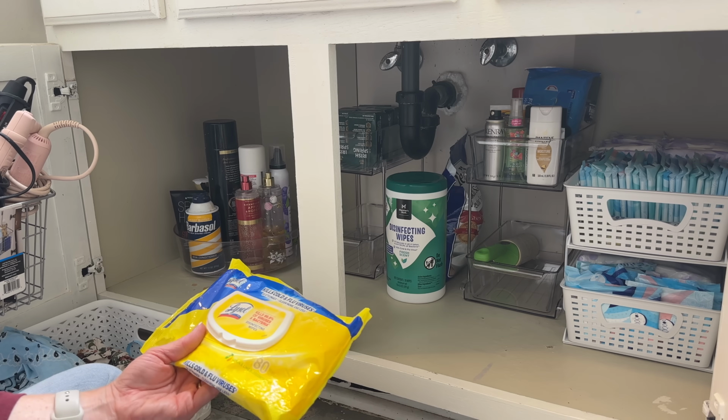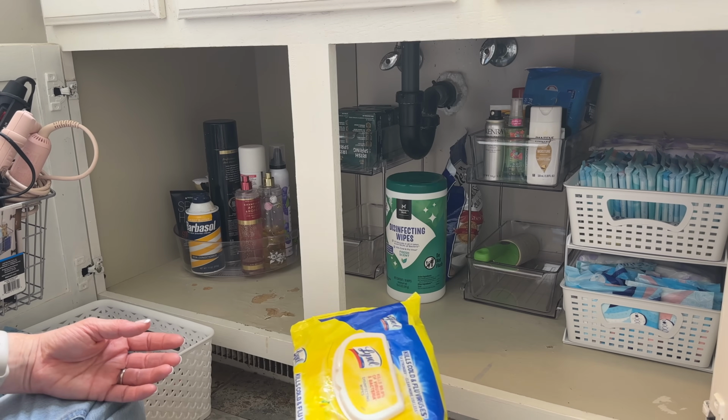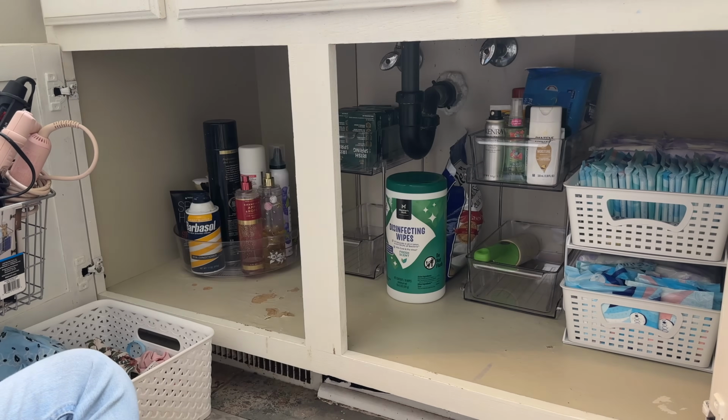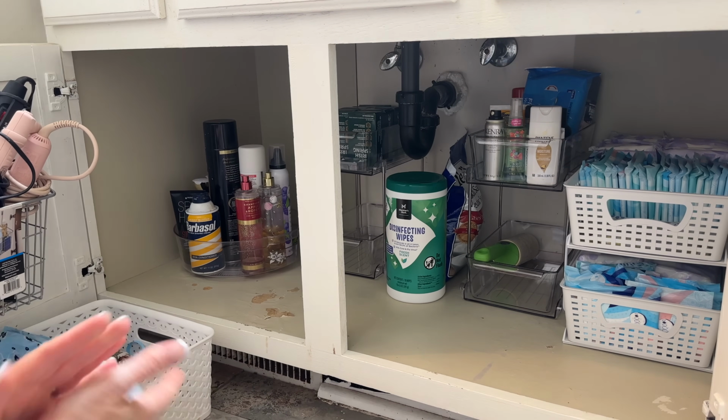Yeah, I mean, use them up, but we can put them in here to use up. She doesn't usually have wipes like this in a bag, so she wanted to take them to the kitchen so that she could use them up quickly. Extra razor blades. Let's put those in that Irish Spring thing.